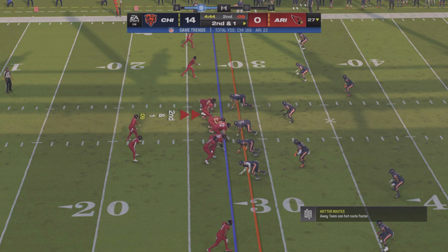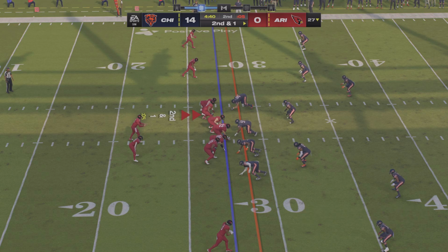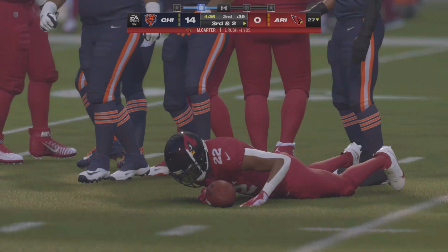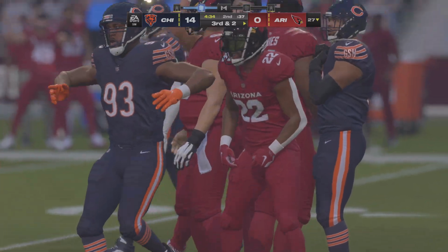Second down and a yard. Out of the gun, they run with Carter. He winds up giving a yard back there, and now it's 3rd and 2.